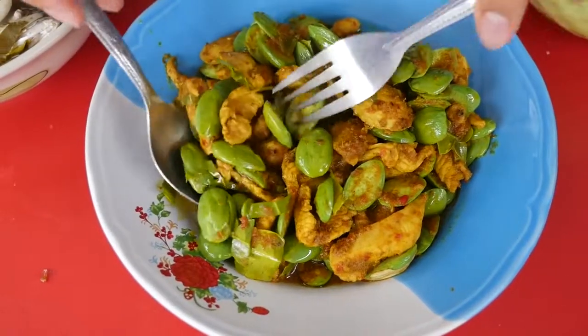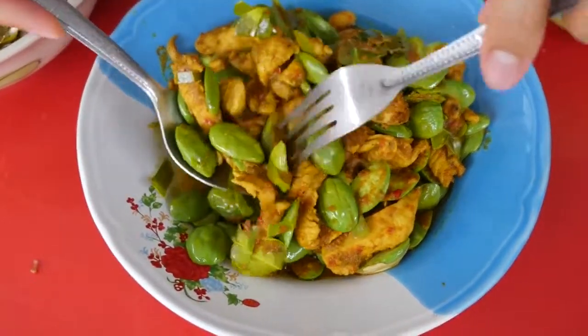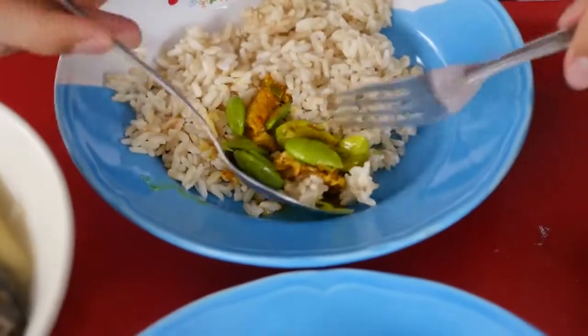There's nothing like having a whole plate of stink beans right before you get on the airplane. Oh yeah.